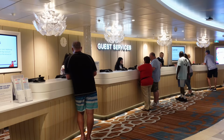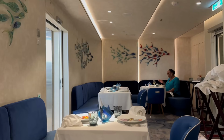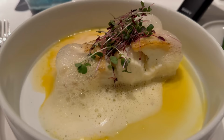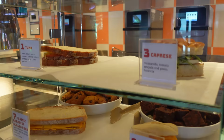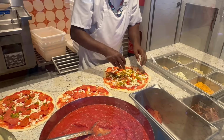Past Summer Landing is Guest Services, and then right past Guest Services is Carnival Adventures, which is the Shore Excursions Desk. Okay, now we're getting into more food venues. So right here, we're sticking with our coastal theme, and we have three food venues. One is Rudy's Sea Grill, which is a specialty dining seafood restaurant. Then we have what is called the Carnival Deli on other ships, but is Beach Buns on this one, and this is where you can get your sandwiches, hot dogs, etc. And then we go a little bit further to Coastal Slice, which is the pizza.